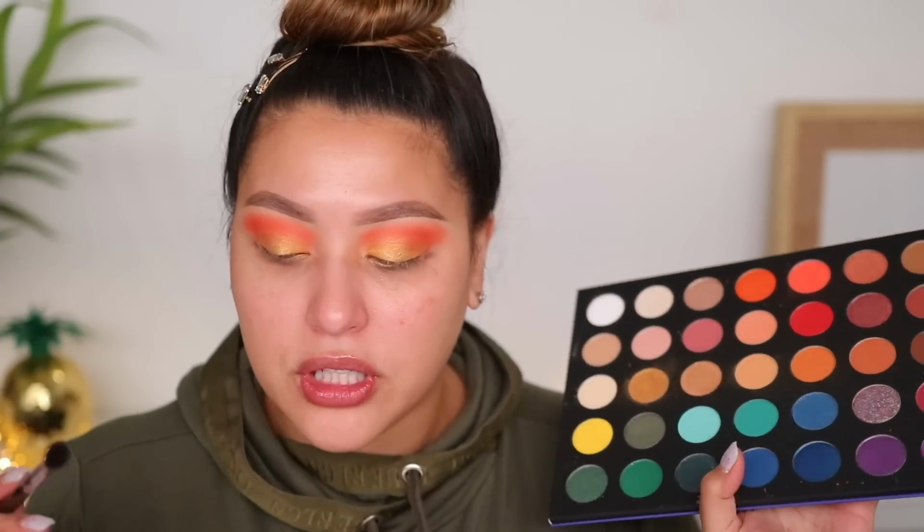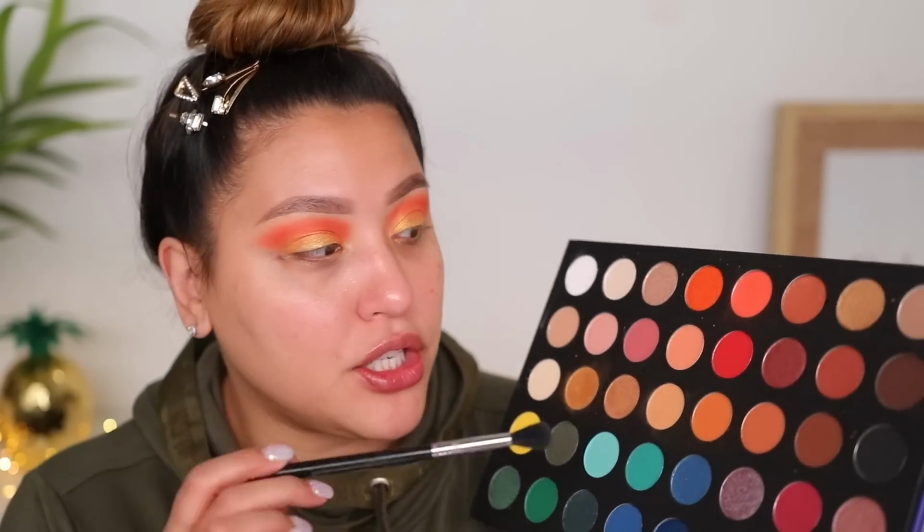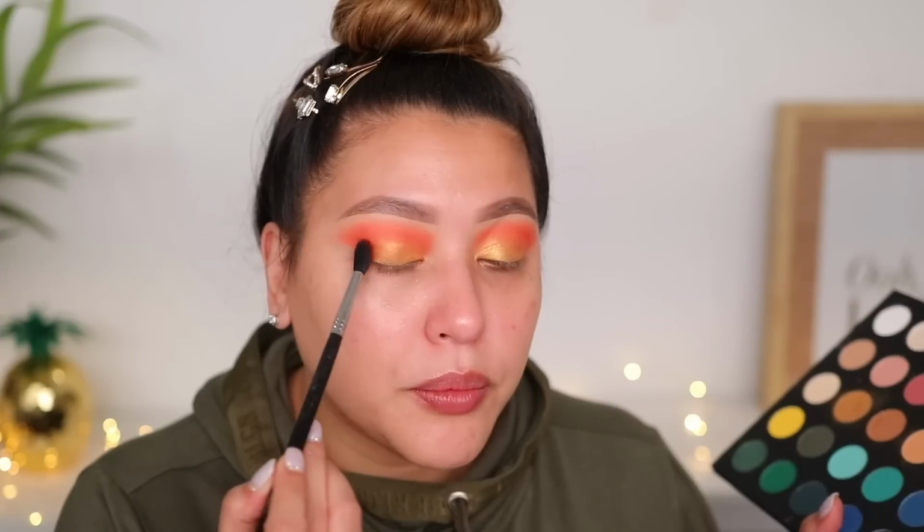Since I don't have another clean blending brush, I want to make sure I still have my orange on deck just in case I want to blend out a little bit more, which I'm sure I'm going to do. Okay, so now we're going to dip into this red. I'm a little bit scared because I don't want to look high, but practice makes perfect. We're going to bring it on the outside, and I'm using a fluffy brush from Sigma. This is the tapered blending.